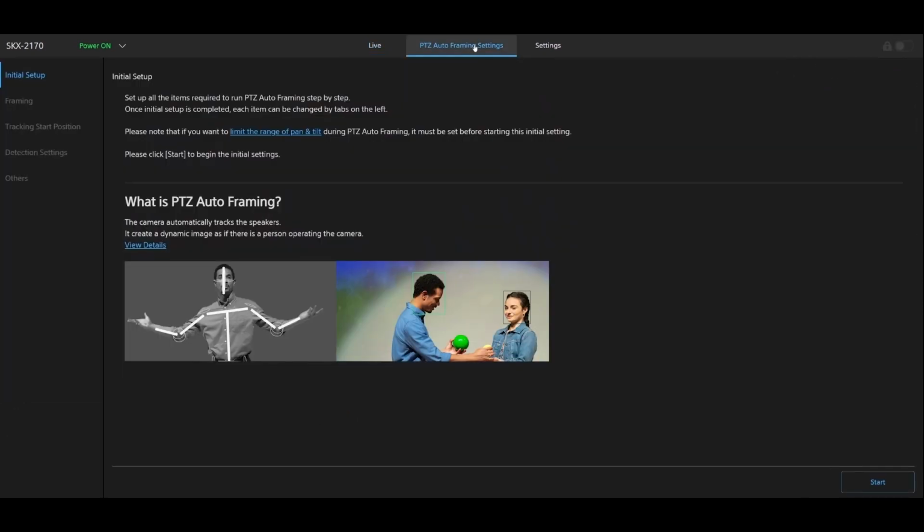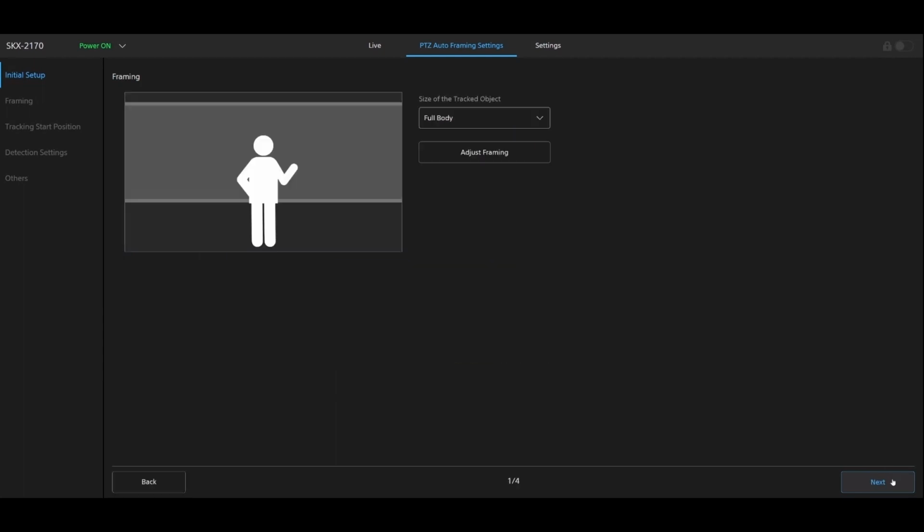So PTZ auto framing settings, you'll open up this tab and you have some language here that you can look at. The first thing is this is your traditional initial setup page. So this means that you first have the opportunity to start out with limiting the range of pan and tilt. If, for instance, you want to cut off the left or the right-hand side of stage, or if you don't want the camera to zoom all the way to the lights on the ceiling or the chairs on the floor, that type of limitation. First, we're going to just kind of ignore that because I don't need to do that in this particular demo. So I'm going to go down to our right-hand side and hit Start.